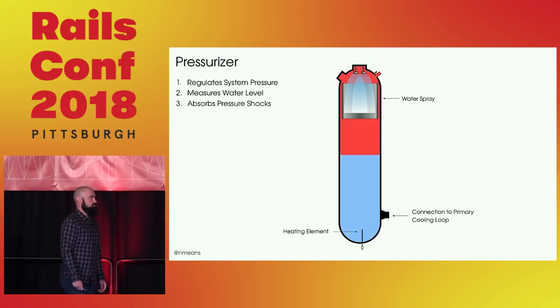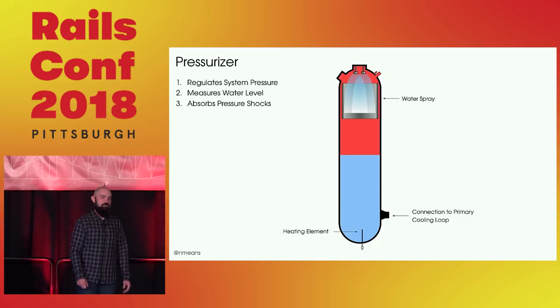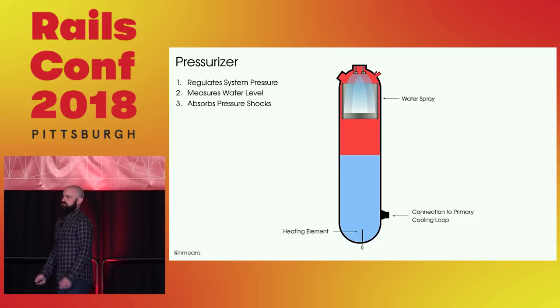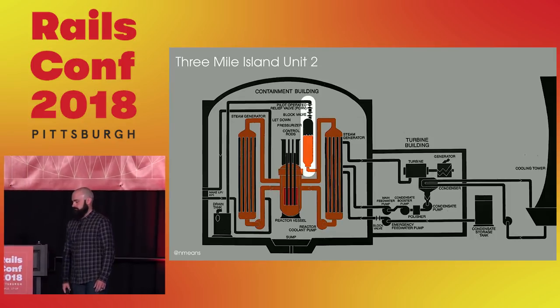The third thing it does is absorb pressure shocks. Steam is significantly more compressible than liquid water. And so that steam bubble in the top of the pressurizer is able to absorb any quick pressure spikes that happen in the system, much like the one that's happening right now.